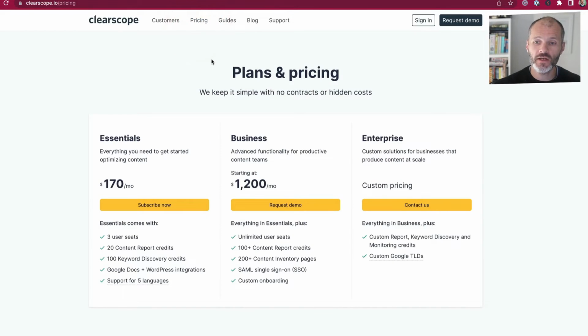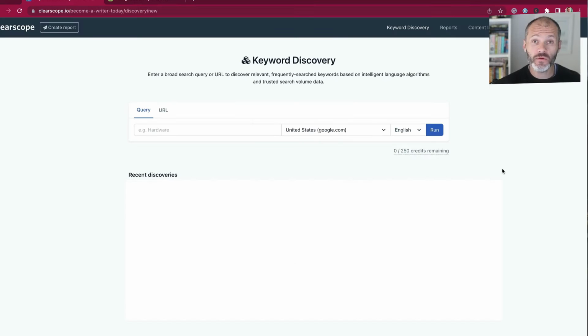Now, the pricing of Clearscope does tend to change. Right now, it costs $170 per month. So that means it's probably ideal for somebody who's publishing quite a bit of content and has a budget to invest in it. If you have a budget for Clearscope, here's what you should know. Firstly, it has a keyword discovery tool built in, which is quick and easy to use. This keyword discovery tool enables you to search for 250 terms per month. So you're not really going to do keyword research at scale compared to a tool like Ahrefs, but you are going to use this to find keywords that you can then create reports for.